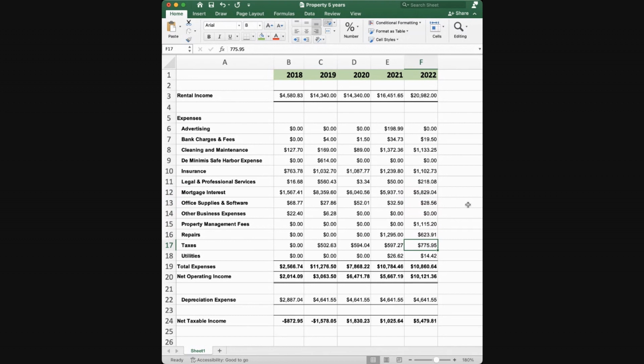Taxes, this is what I wanted to highlight. As you recall, in 2021, taxes were just shy of $600 a year. For 2022, they were $775 a year. That's a really substantial increase in a 1-year time frame. I believe that next year, 2023, the taxes should go up a few dollars there.